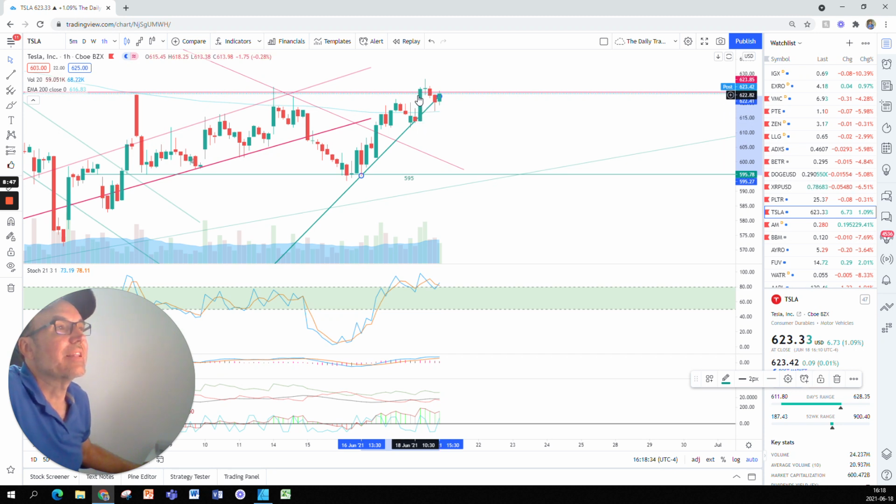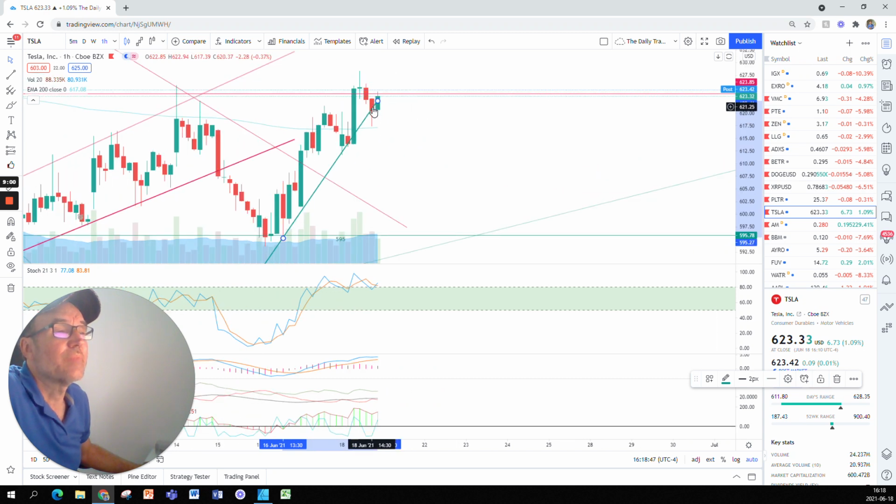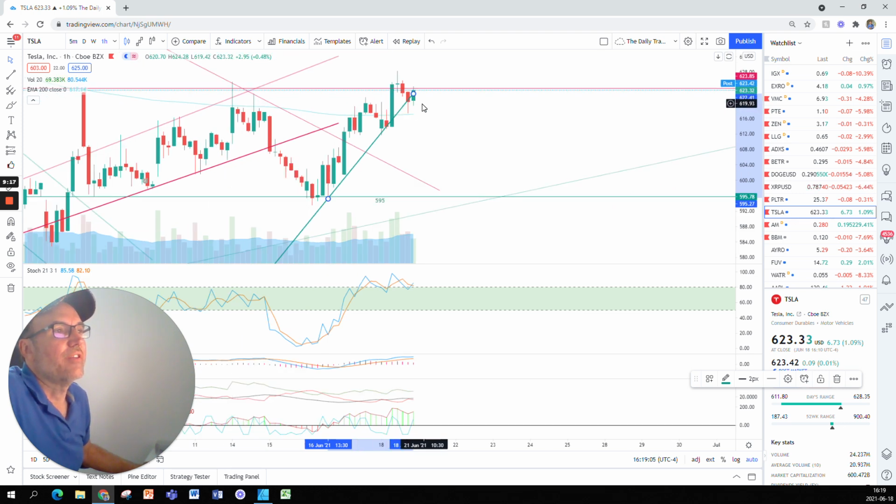On the 1 hour chart we can see exactly what happened. We broke out of it here with this big green candle with nice volume, another nice volume here, and then we had a little bit of a pullback. The next to last candle of the day has a big wick at the bottom, showing that there's lots of buying pressure, and we have a slightly higher candle finishing the day.